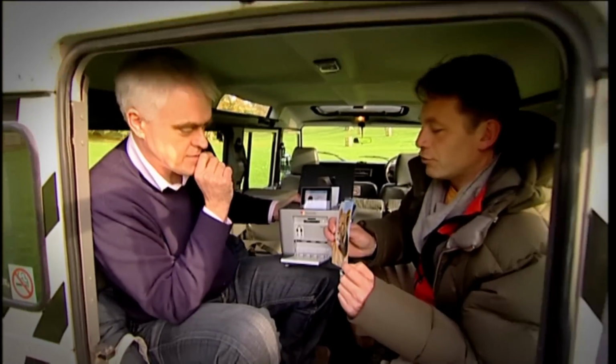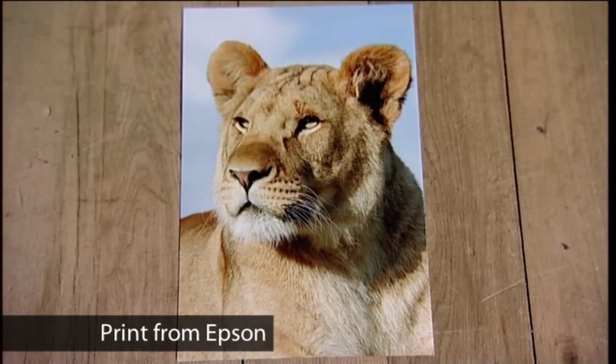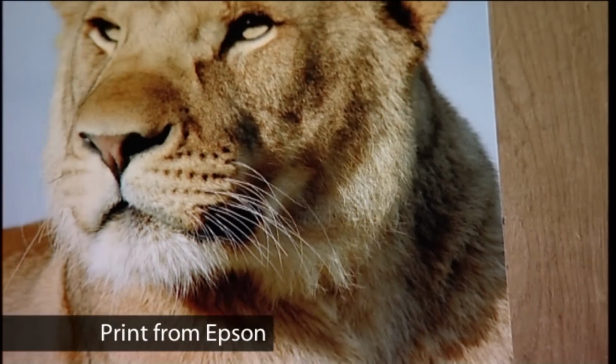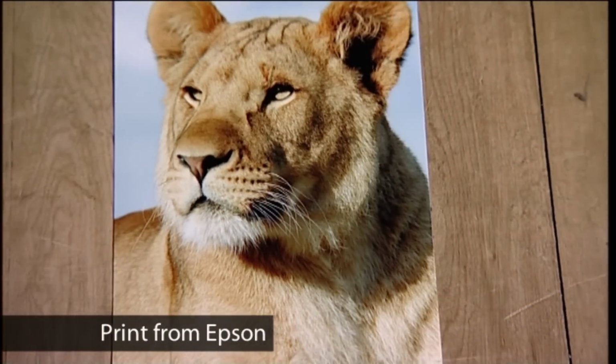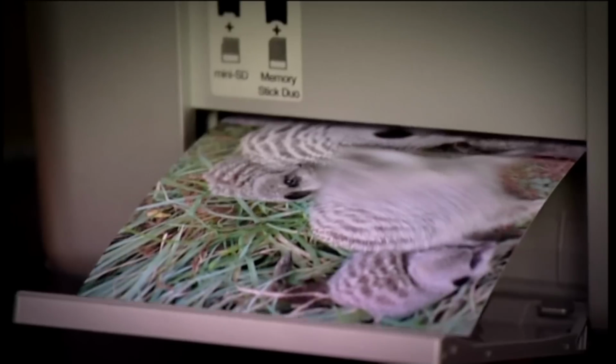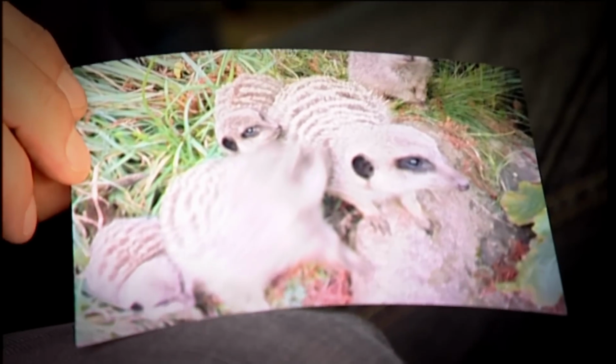Actually, I'm pretty impressed with that, to be honest with you. That's pretty sharp, and the colours, I'd say, were pretty true. Look, it's got good detail in the shadow. The highlight's not too burned out. I'm quite impressed with this. I'm trying to find a fault with it, really, to not give it 10 out of 10. And thanks to the built-in Bluetooth, I could print directly from my camera phone.